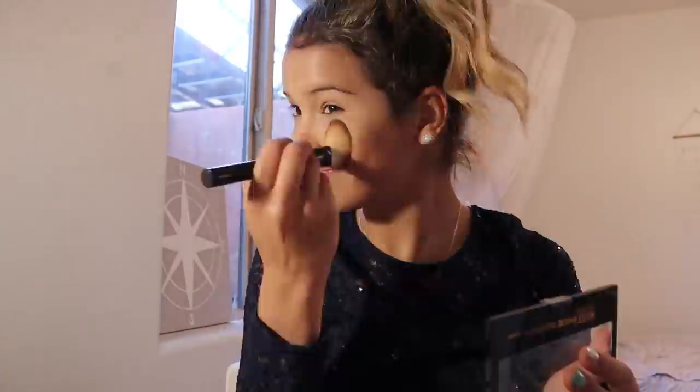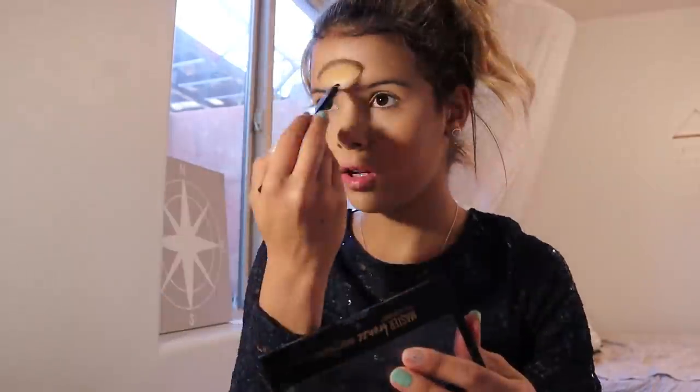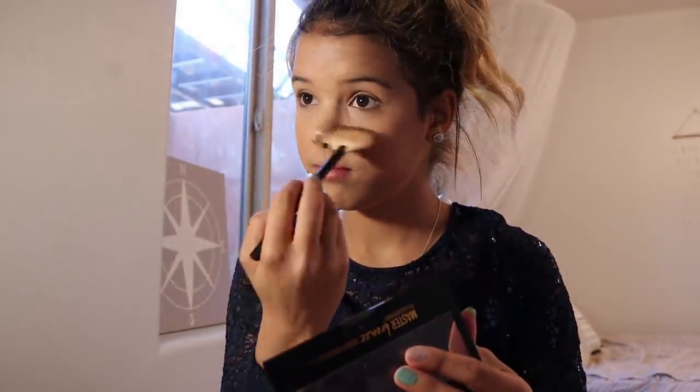We are now to probably one of my favorite parts. The bronze palette. I just love this because it makes my cheekbones look like cheekbones when they don't look like cheekbones. This makes them look like cheekbones. Perfecto. Now, my absolute favorite part of the bronze palette, and probably my whole makeup routine, the highlighter that makes me pop. In the nose. There we go. Bronzing is done. So far I'm looking pretty good.